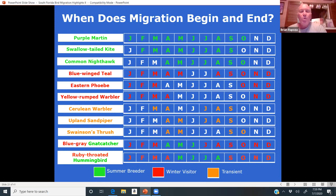So what do these 11 species show you is that there's really no beginning or end to migration, that birds are migrating through South Florida just about any time of year, and throughout the year, there's some type of migrant that can be seen here in South Florida.